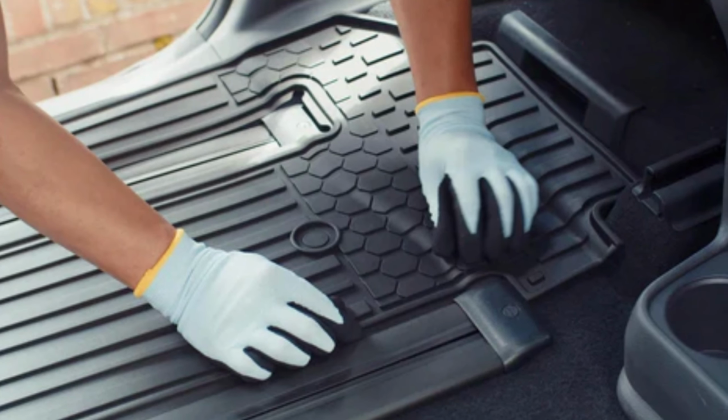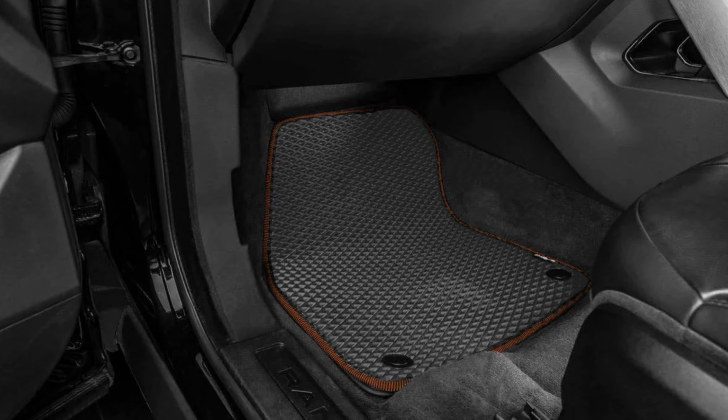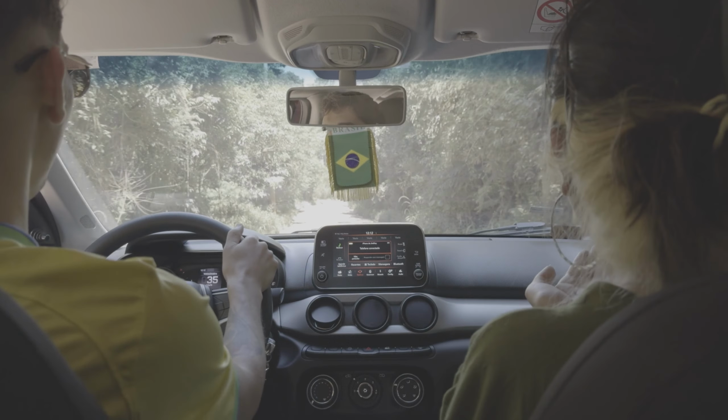Next, pull up the floor mats and check for dampness or water stains. If the carpets feel even slightly wet, or if they look like they've been recently replaced, that's a bad sign.